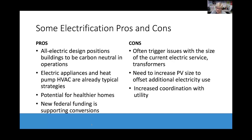So the cons are that suddenly a whole bunch of stuff that used to be on gas is now on electricity, and older buildings and older homes often don't have the level of service that the building needs. And sometimes it's a matter of changing out the panel inside the unit or inside the electric room in a larger building. But in larger buildings, and when we start to do this at a community scale, the transformer that's stepping down the power from the grid into the neighborhood or into the building has to be upgraded. And that can be a really expensive and time-consuming thing, depending on how your local utility handles responsibility for that.